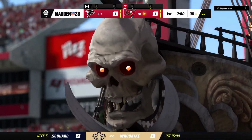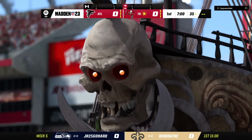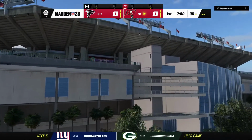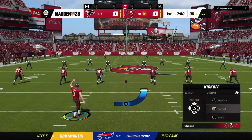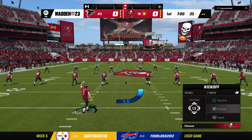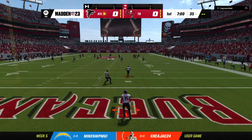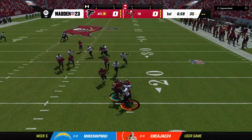Matchup in store here between the Atlanta Falcons and the Tampa Bay Buccaneers. First quarter of the season already in the rear-view mirror, and off we go in Week 5 on EA Sports. From out of his end zone, it's Avery Williams.